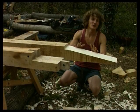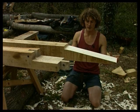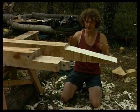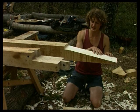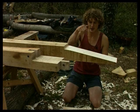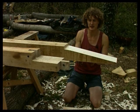These two joints are called scarf joints, and they're used for extending timbers end to end, or lengthening a timber. In this case, we've got one we're using on the purlin, and the purlin's in the roof, and it's called a splayed scarf. It's very simple, and we've kept it simple because basically the only load that goes on this timber will be directly down, and it's supported underneath here.